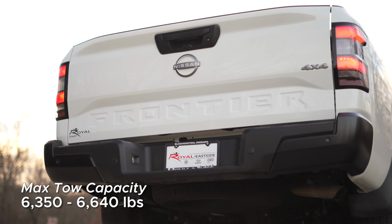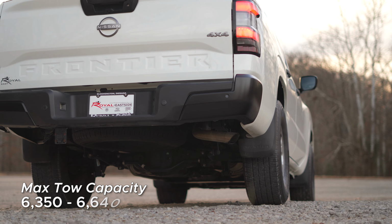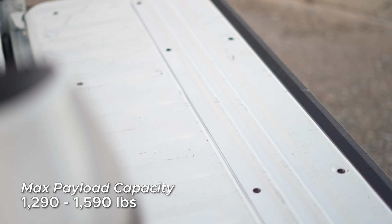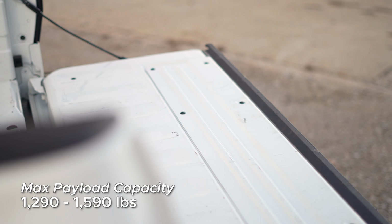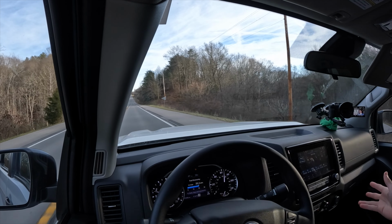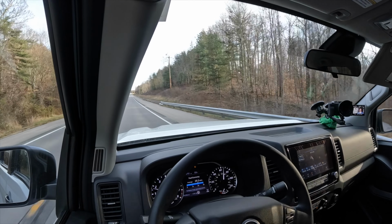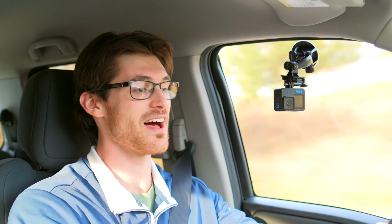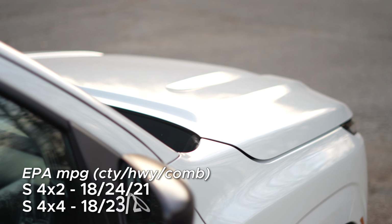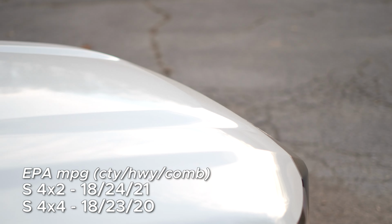When it comes to capacities, these will max out here in the base model at 6,600 pounds of towing, which is average for the class. Same thing with payload capacity, right around 1,600 pounds for the lightest rear-wheel drive model. Pulling up to 65 miles per hour, the engine is at about 1,700 RPM. There's a little bit of wind noise, a little bit more tire noise, but it does feel solid, and pickup is still good, while also retaining competitive gas mileage compared to its Turbo 4 rivals.